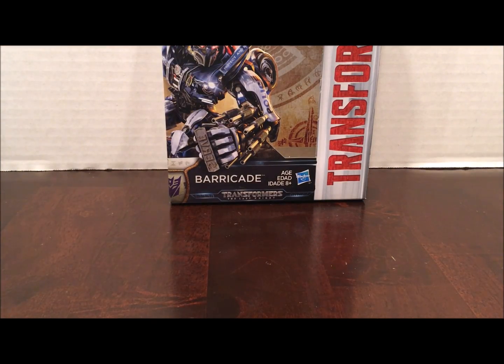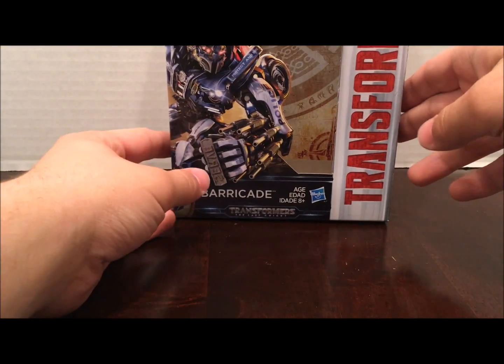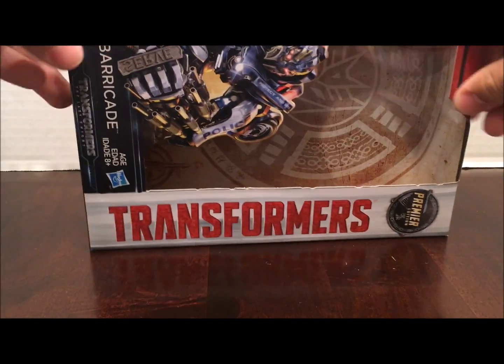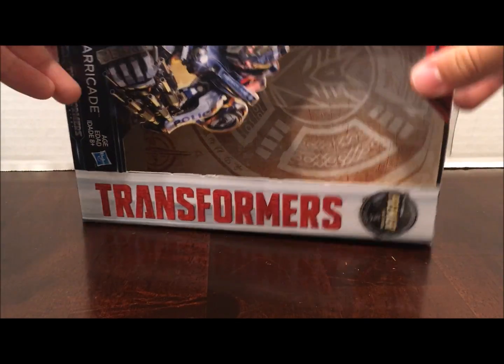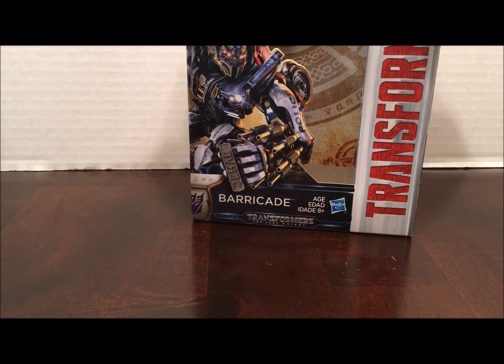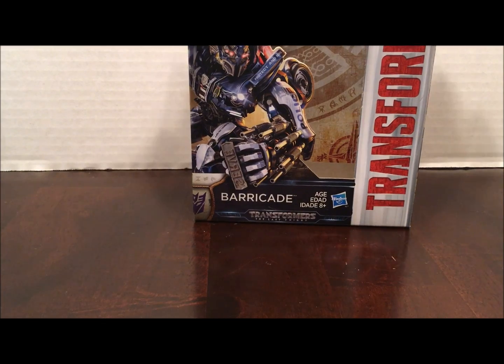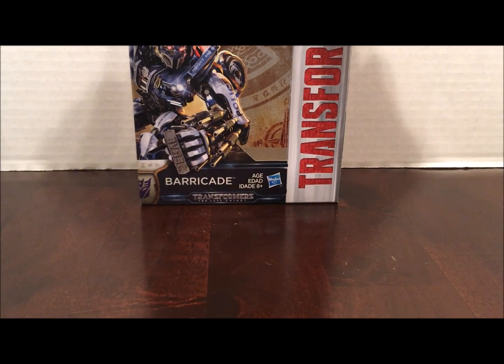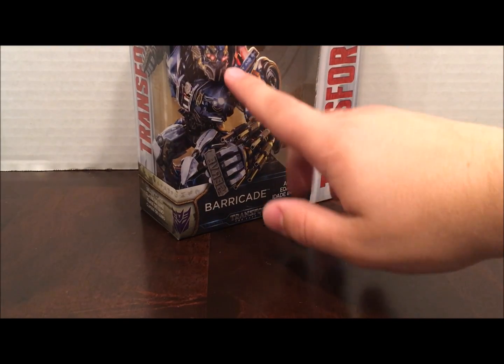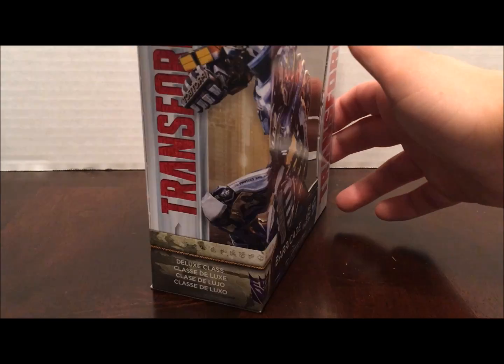First off, let's take a look at the box for this guy, because this is actually the new Last Night Deluxe packaging. A large, primarily plastic box. I think this is actually about the size of the Voyager class packaging from Age of Extinction, so I guess Hasbro let that save the planet conservation thing go pretty quickly. Yeah, it's pretty nice packaging. Got really nice artwork of Barricade here.